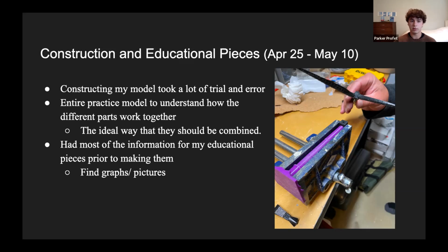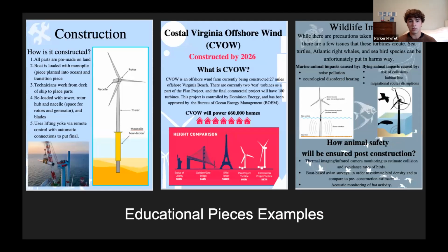And then also a part of this process was making my educational pieces. That was just using the information that I had already curated from before in the first phase of my project, and then putting it together where people could understand what it was and could actually gain something from it. So these are just some examples of my educational pieces, outlining general information about the project, the wildlife impacts, construction, and wind energy. That stuff in general was shown on here.